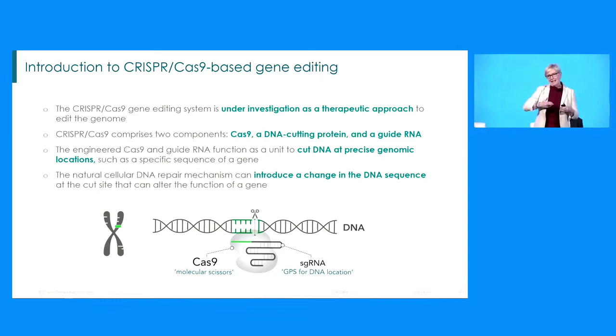Once the DNA is cut, your cell recognizes that it has a cut in the DNA, and then it's able to repair that to cause a change in the DNA that potentially then has the ability to alter the function of the gene. And in the case of Duchenne muscular dystrophy, obviously we are evaluating a way in which to use this to target the DMD gene and restore dystrophin protein expression.